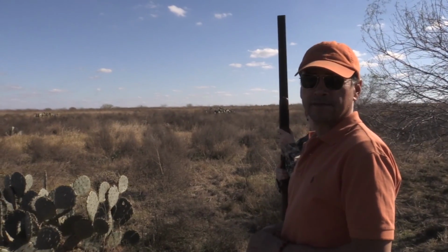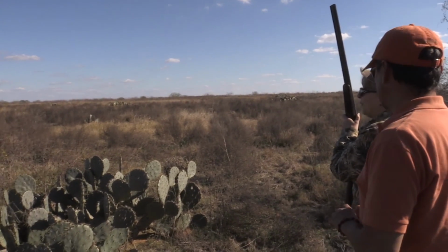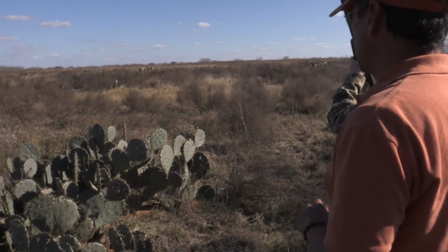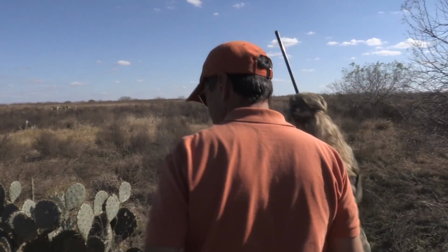Come on, Layla. Come on, Cassie. You got it off safe? Okay, just be ready. Birds in there, girl. Birds in here, Layla. Let's walk forward. Go ahead and walk forward. Where's the other dog?